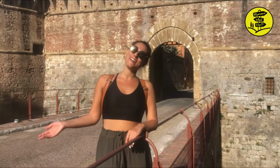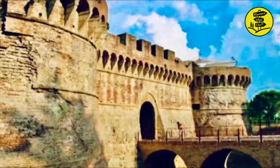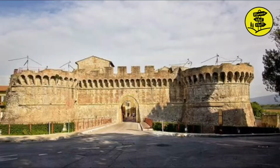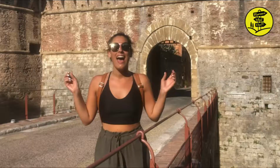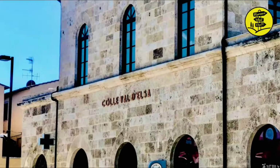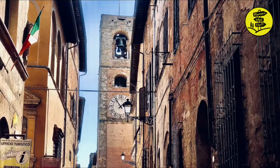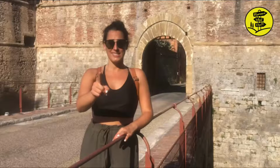We are standing in front of Porta Nuova. This door is gonna take us to discover an amazing little medieval town between Florence and Siena. I'm talking about Colle Val. This is a special place full of old medieval towers and also artisans. Stick with me and I'll show you around.